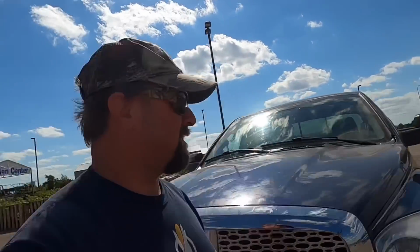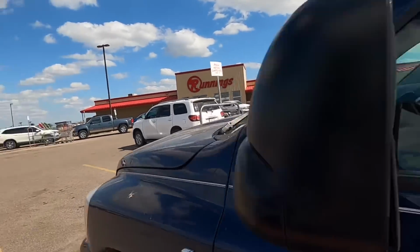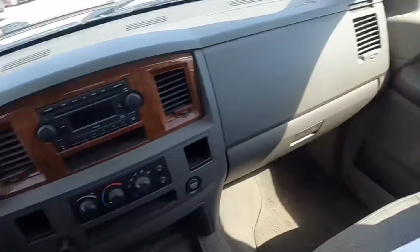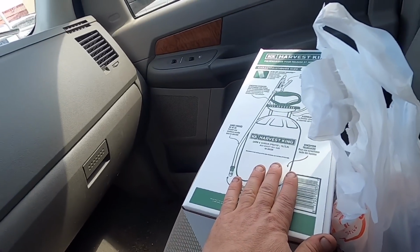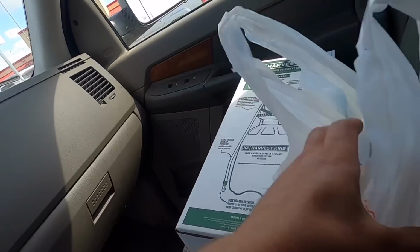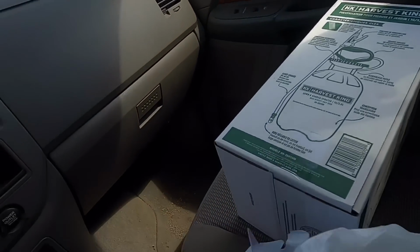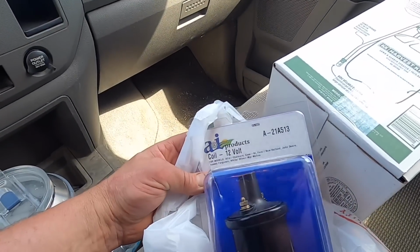Okay, I had to make a quick run to Runnings, and oh, that wind is out of the west. I had to get a pump sprayer because we got to use that to treat the soybeans with. And well, I needed some graphite, but it was kind of spendy, and we needed a coil for the Model A because the coil's burning out. So I got to go out to John Deere and get some graphite because it was a little bit on the expensive side here. Let's just put it this way: I could buy more graphite at John Deere for less money.